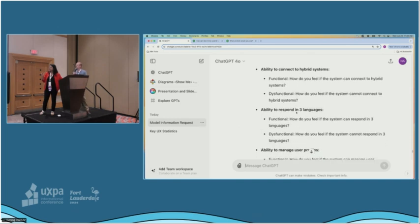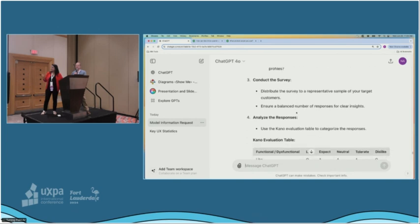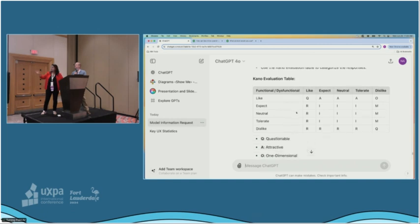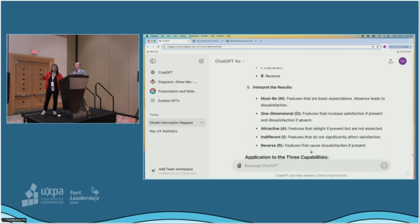I don't know how many of you are familiar with the Kano study, but what it does is it uses the dysfunctional and functional responses to understand whether this is a must-have, an attractive feature, a feature that might enhance performance, or a feature that people are indifferent to, or no, you should reverse, don't do this. So it will provide you some feedback on that, and then conduct the survey, analyze. This is how you will analyze the responses. This is what these things mean. And this is how you will interpret the results of your survey.